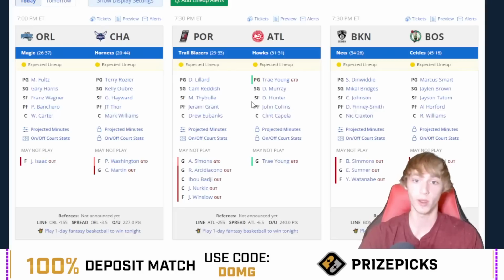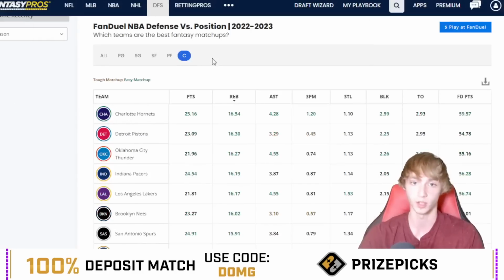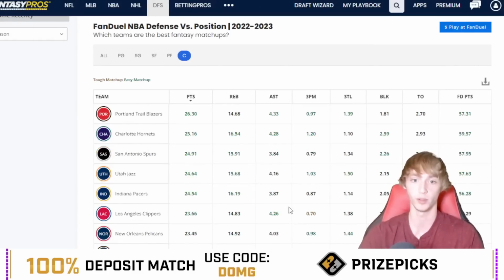Still no Nurkic, by the way, for Portland. They're still without Nurkic and Winslow. They have Eubanks and Grant locking it down, and they have not been very good, and let me show you that. So the center and how they've been matching them against Portland, they're actually allowing the most points per game to the center this season.